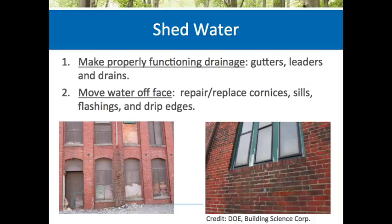These problems are avoidable. Make drainage function properly. Fix and restore, replace gutters, leaders, and drains. Move water away from the surface.